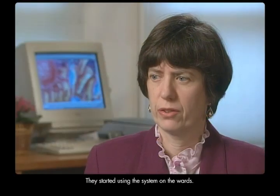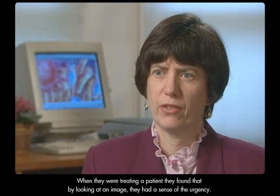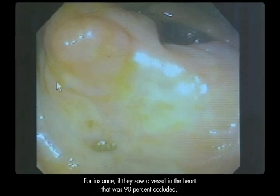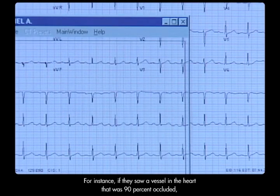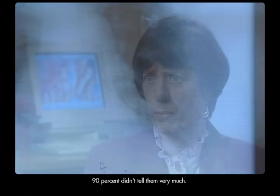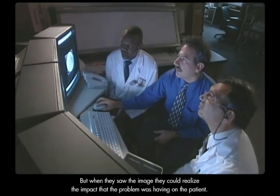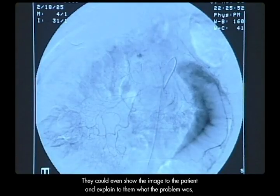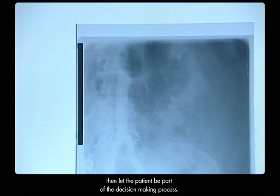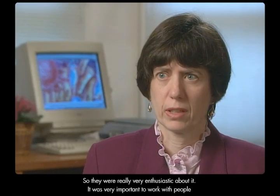They started using the system on the wards. When they were treating a patient, they found that by looking at an image, they had a sense of the urgency. For instance, if they saw a vessel in the heart that was 90% occluded, 90% didn't tell them very much, but when they saw the image, they could realize the impact that the problem was having on the patient. They could even show the image to the patient and explain to them what the problem was and let the patient be part of the decision-making process. So they were really very enthusiastic about it.